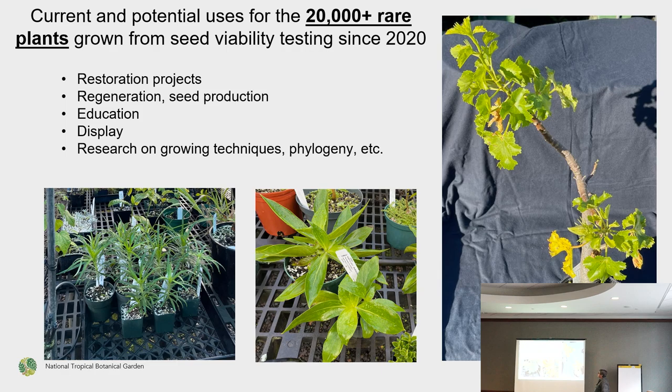And we're using those plants in restoration projects, in regeneration, so more seed production for the seed bank, education, displays in the garden. And for us in the nursery, we've been using them to research growing techniques, which we have learned a lot. We have a steady supply of these plants coming in now, just a few at a time, but it's been fun to be able to experiment with them, and we are definitely learning how to grow them better. And then future uses could be research on phylogeny and just about anything else you can imagine.